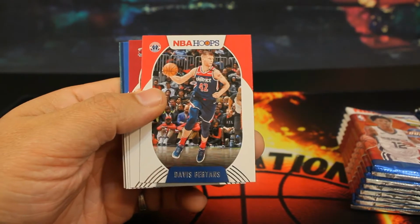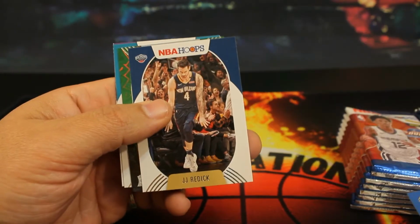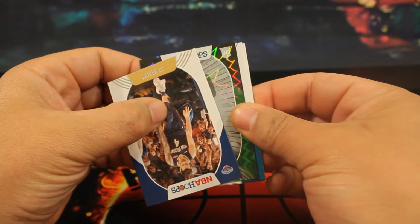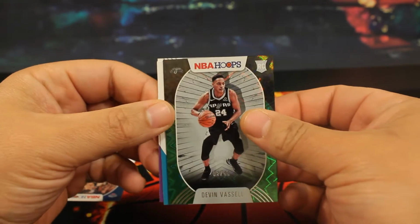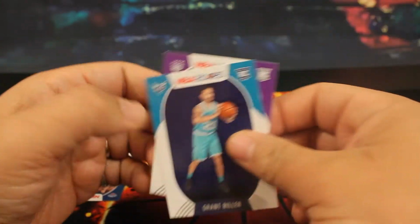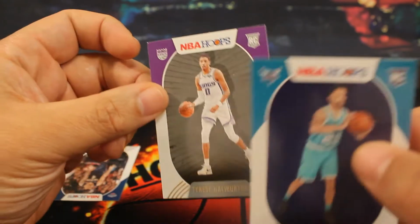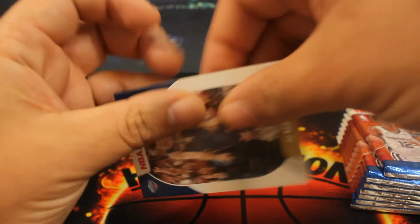Joe Ingles, Davis Bertans, Bam Adebayo, Kristaps Porzingis, and we got that green coming up already. JJ Redick. It's a rookie. Let's see who it is. It is Devin Vassell, 2 of 89, Green Explosion Devin Vassell. Not bad at all. Grant Riller and a Tyrese Halliburton rookie, a little dinged in this corner. That's what I hate about these cardboard cards, man. They just get dinged up in the packs. So we'll see what we got.